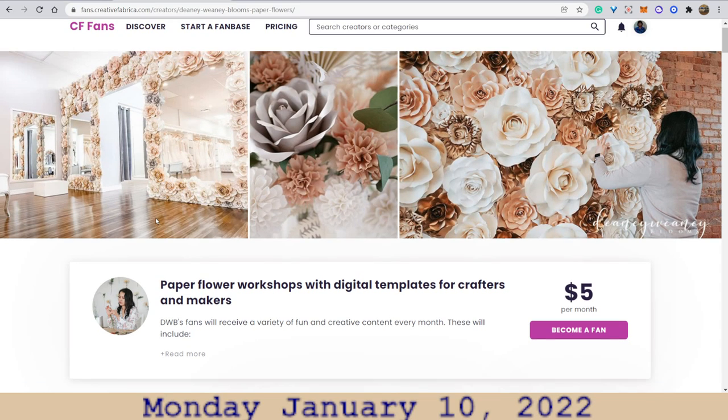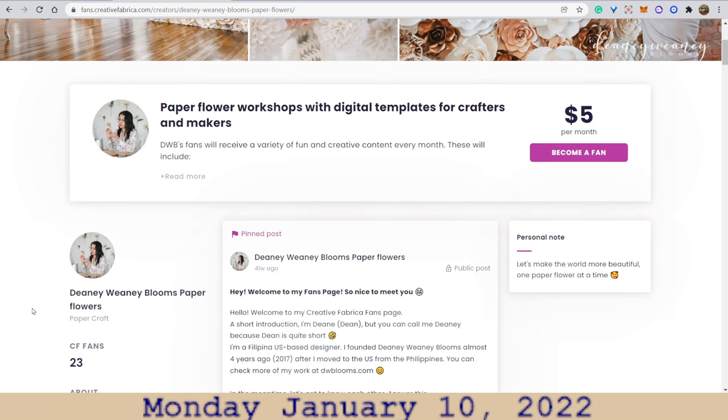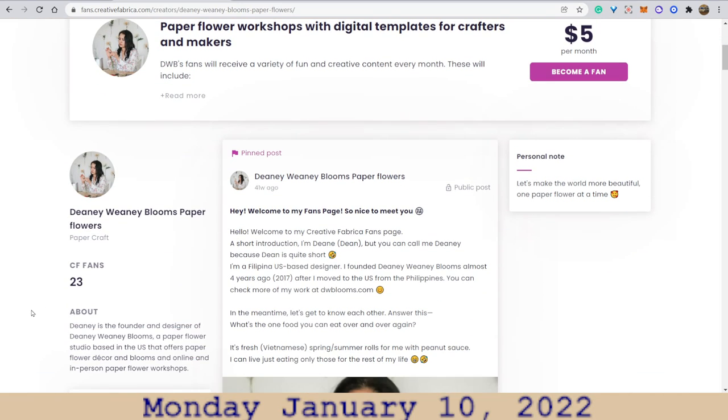All right, this is Paper Flower Workshop with Digital Templates for Crafters and Makers. Cool. $5 a month. Look at that. Wow. Isn't that neat? I mean, that's a great place to take pictures. That's a studio. You know? That looks fabulous.